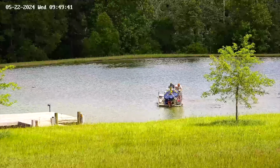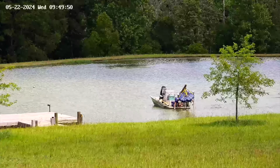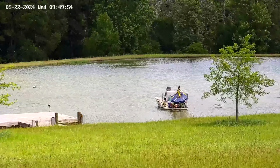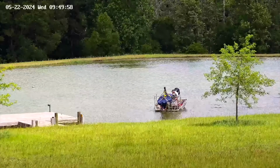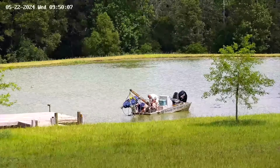So after that scare, we retired USS Sarah for today, and I called my good friends over at Southeastern Pond, and they always have the perfect equipment for these jobs. They had this nice boom lift off the front of their boat that they could use to lift the pump up in the air and maneuver it around.